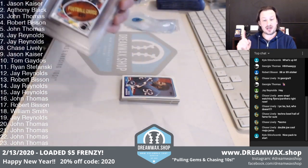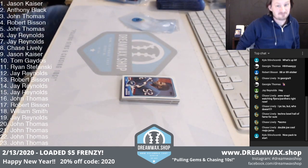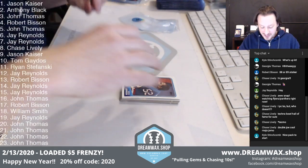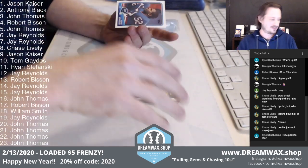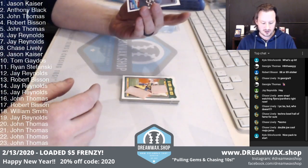Jordan's running threes. We had the 3 Jordan night a couple weeks ago. Maybe this is a Joe Montana 3 card night. I mean, all signs point to it. I feel good about it, too. It's a beautiful pack. It's like one of the best looking packs we've ever had on the site, even though it's a lower end buy at technically $6 a card.